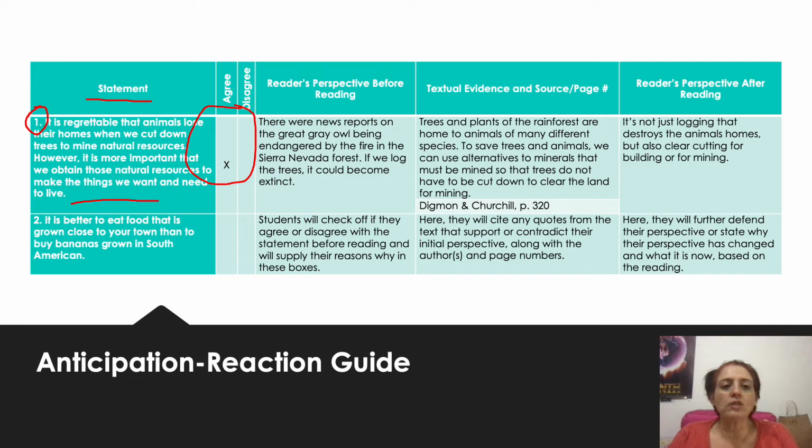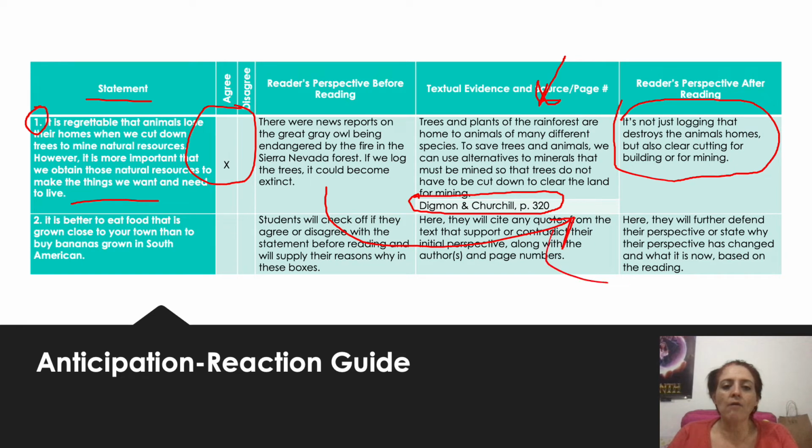There were news reports on the great gray owl being endangered by the fire in the Sierra Nevada forest. If we log the trees, it could become extinct. And then we see here that they give their source of information supporting it, with the author and page number down here. And then we see here that it is not just logging that destroys the animals' homes, but also clear cutting for building or for mining. So they were able to say, yes, this was supported here by this text, but I have also gained additional knowledge here. And that is supposed to be evident.